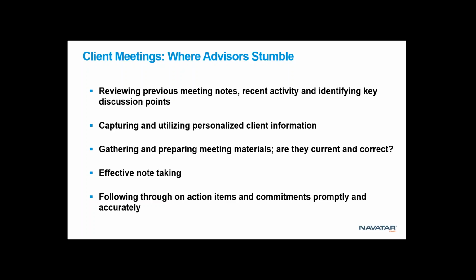And then, of course, there's the one that's kind of flashing in red lights here, where the last thing an advisor wants to do is look incompetent by dropping the ball, letting things slip through cracks, or having errors when it comes to following through and taking actions that were promised to the client during that meeting. They want to follow through promptly, correctly, and thoroughly.